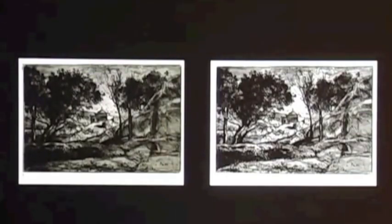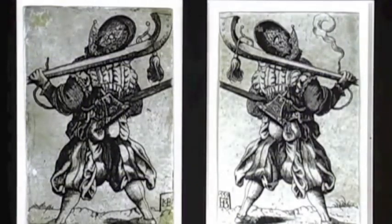It's very warm, has a wonderful plate tone to it. This is a very small print. You're going to need to see it in the exhibition. And then the print on the right was published in 1875. And you can see it's sharper, it's cleaner, it's easier to publish.